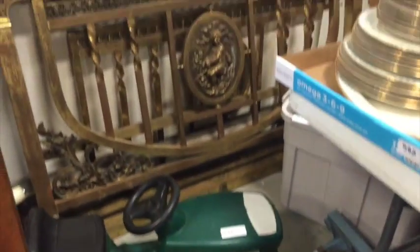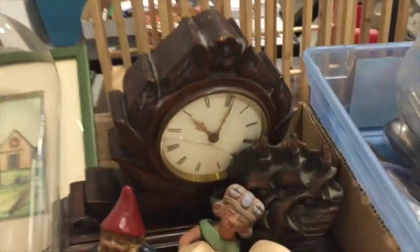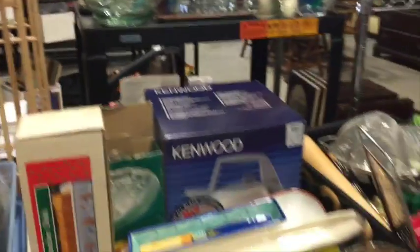Tools. I mean, this place. Look at that bed. That's pretty cool. Yeah. Lots of tools in this one. Lots of tools. Lots of furniture. I was hoping that gnome was on the clock, like a wooden clock all carved, like little wooden gnomes on it. That I would buy. That would be super duper awesome. But it was not. More tools.